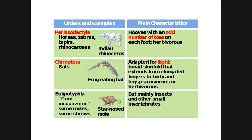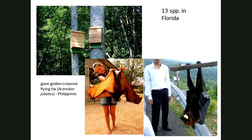Speaking of bats, check this out. This is the world's largest bat, the giant golden-crowned flying fox in the Philippines. That girl's pretty gutsy for holding that thing. Look at that thing eating a banana. I guess a banana. Is that a kid? The one on the right?